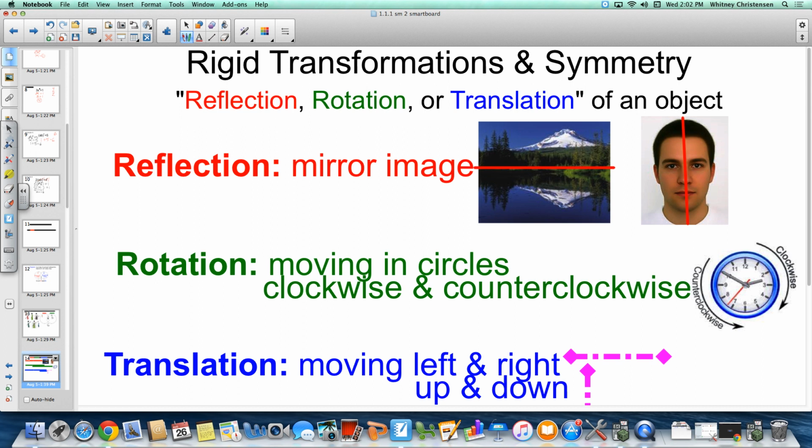Okay, translation. So a translation is just moving an object left and right or up and down. So for example, I'm holding out my piece of paper. This would be considered a translation, moving my paper left, or if I move my paper right, or if I move my paper up or down. Does everybody understand what translation is?